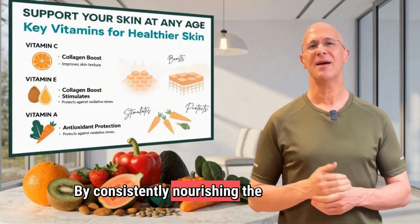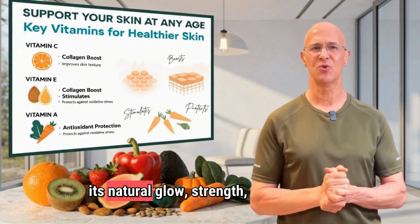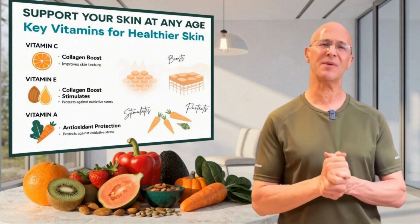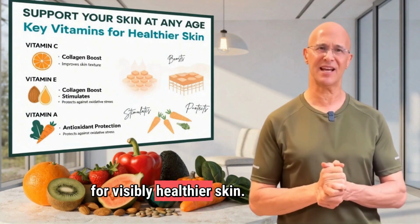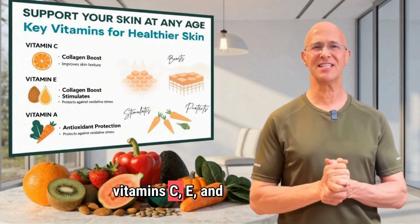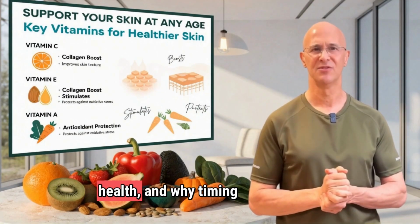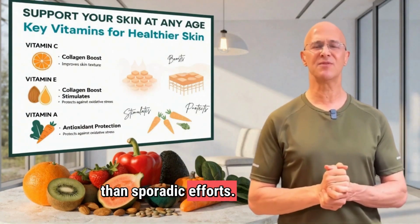By consistently nourishing the skin from within, you enable it to maintain its natural glow, strength, and resilience, setting the stage for the final step, building a long-term daily routine that integrates all three essential vitamins for visibly healthier skin. Now that we've explored the unique roles of vitamins C, E, and A, the next step is understanding how they work together as a team to support skin health, and why timing and consistency matter more than sporadic efforts.